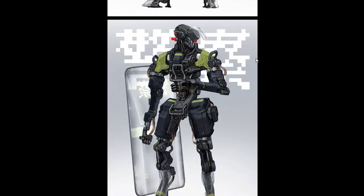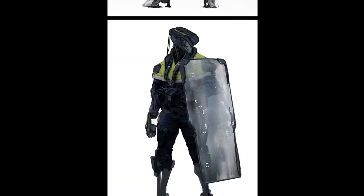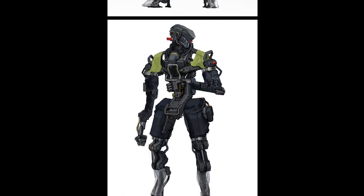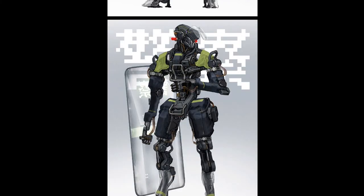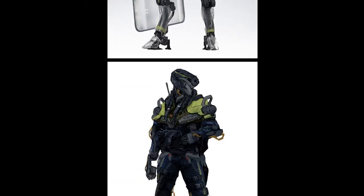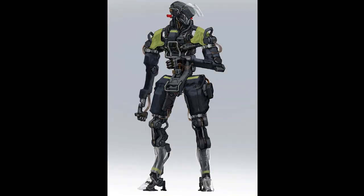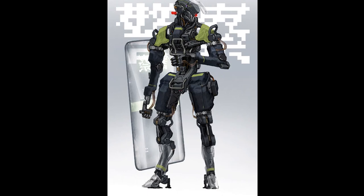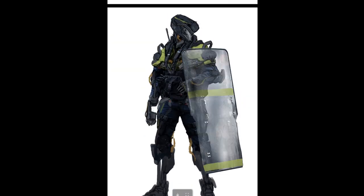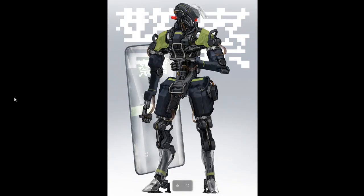Yeah, and you can see as he goes, he makes changes if he's not satisfied with the design. See that? So instead of doing thumbnails or sketches on the side, he does it in stages on the very same illustration. So yeah, pretty cool.